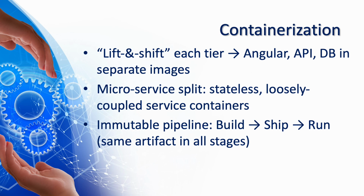Containerization was our first milestone. We wrapped each tier, the Angular frontend, the Loopback API, and MongoDB, inside its own Docker image. That lift and shift method provided us with a clean foundation. From there, we broke the monolith into small, stateless services that can scale or update on their own.